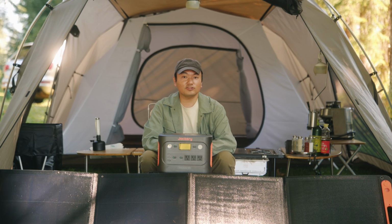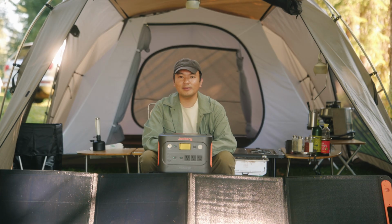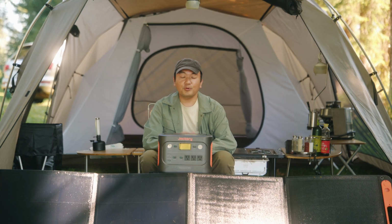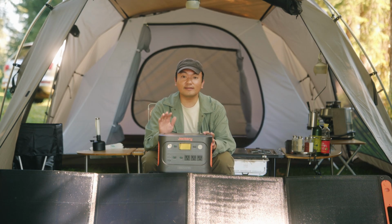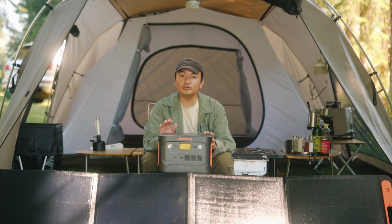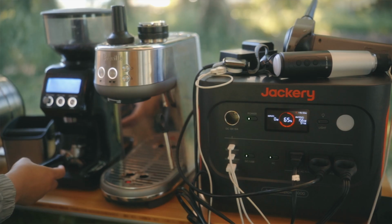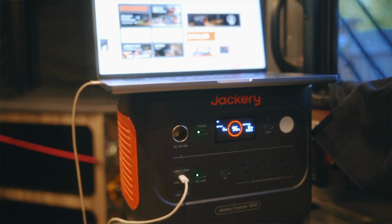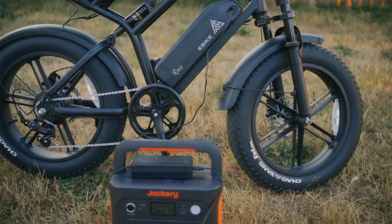I definitely think that there should be one more USB-A port because I have a lot of USB powered devices that need charging. But with that being said, the Jackery 1000 does an excellent job of running numerous devices all at once. I'm able to charge my phone, my camping lights, my camera battery, and charge the battery for my computer and electric bike all at once.